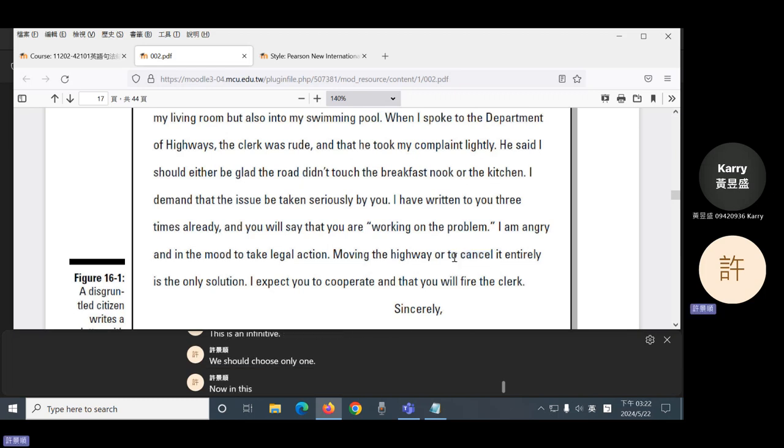Now in this sentence, he says that these two options are the only solutions. So these are proposals. These are how we can solve the problem. So we should use the infinitive, 不定词. The infinitive is used when the situation is not certain. You can do this, you can do that. We don't know what the mayor will actually do. So to move the highway or to cancel it entirely are the only solutions.